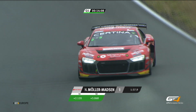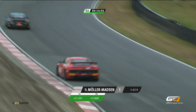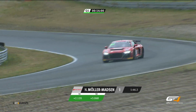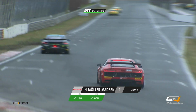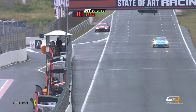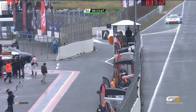And Nikolai Moller-Madsen picking up his pace, but at the moment, that first flying lap must have been taken away from him. I haven't looked at the report at the bottom of the screen, but his first flying lap appears to have been cancelled. So he is now waiting to see what he can do on his second flying lap, and he's reporting into the pit, so he's not yet happy. But look, there's still 14 minutes remaining. And Marcus Paverud in his second flying lap now goes to the top.